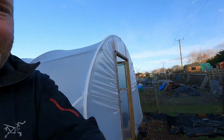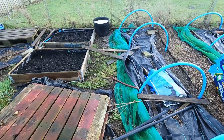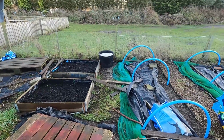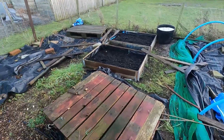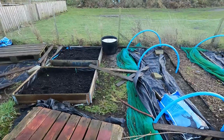Three jobs I want to get done today. Let me spin around and show you this bit here. This was the start of a path. Now it's a mess. You'll remember a month ago all of this was flooded, and it's made a big old mess of it. So we're going to turn this into a proper path, because eventually this pallet is going to shift and a new pallet collar raised bed will be put in here. That's not for today, but one of the jobs for today is to build a path.